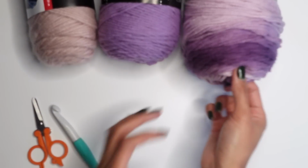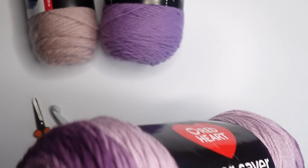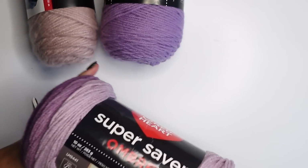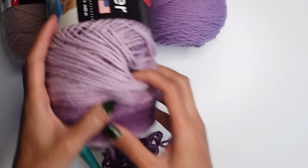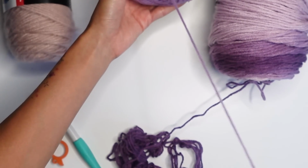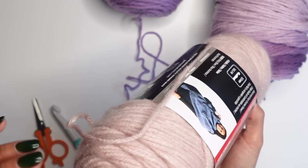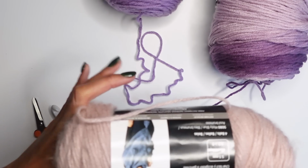Okay, so what you're gonna want to do is get your 3 strands out and about. I am a center puller, so let's find the center. Oh, this is not gonna be good. Oh, no, not bad. Okay. This one already has a center out, thank you. And this one doesn't have a center out. Ugh. But this one's a lot easier to pull out of.